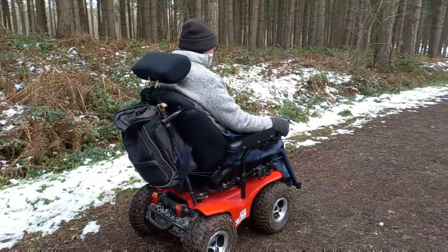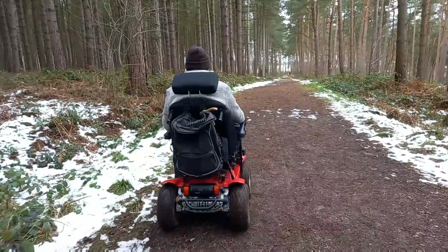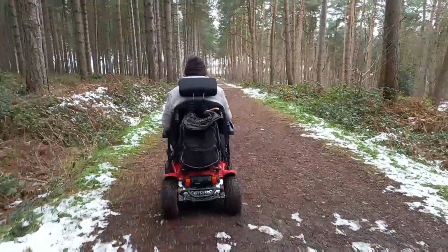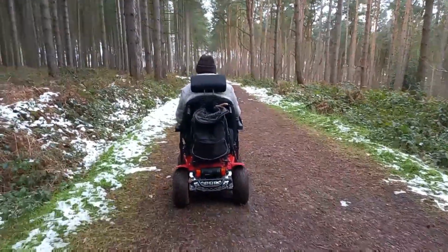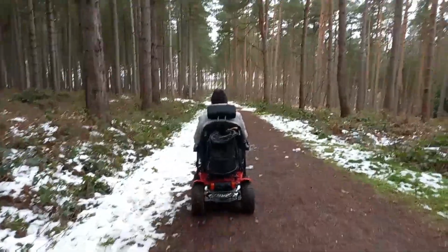This is the pine wood that I was talking about. Look at those lovely tall pine trees, and it's quite soft underfoot because all the pine needles fall and cushion the path. It's a hard track though. Yeah, it's hard underneath. Dead easy to travel along with a buggy as well, if you want to bring a baby in a buggy.